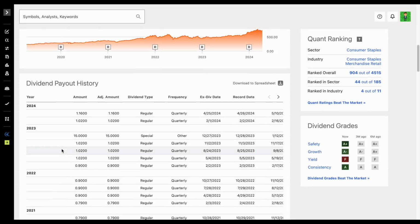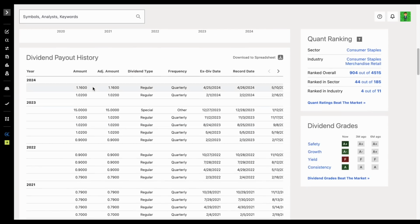If we scroll down a little bit further, we can see, again, their most recent dividend hike puts them at $1.16. Previously, it was $1.02. So we can see $1.02 payments in 2023, but they also had a special dividend payment. This is a one-time dividend payment to shareholders of $15. So this is something they have been periodically doing over the past decade.